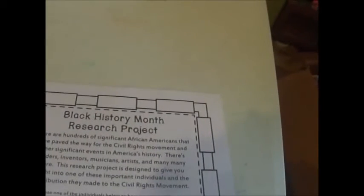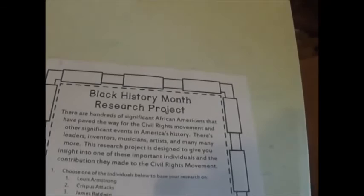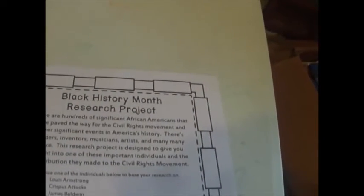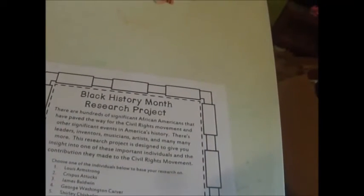And we have some information on Harriet Tubman, Frederick Douglass, Martin Luther King, Rosa Parks, and a research project. They are actually not going to do this, but I wanted the packet. We're going to use this sometime next year once they get a little bit older and they're able to do a little research on their own. But I went ahead and printed out the entire packet because I liked it.